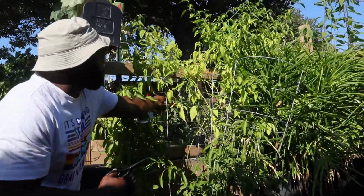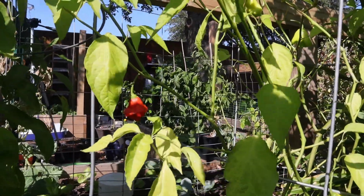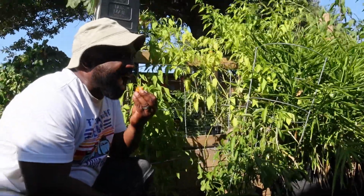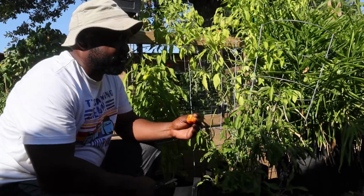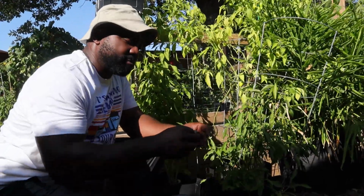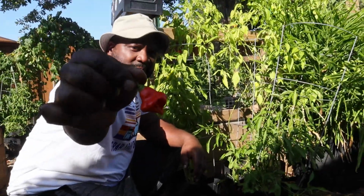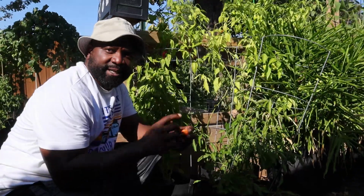Now these Bishop Crowns, you had a former co-worker give you some of these, right? Yes, her dad is an avid gardener. He was a POW in the Vietnam War on the Vietnam side, and he gave me some to harvest seeds, and that's where that came from. So these are the seeds that he gave us.